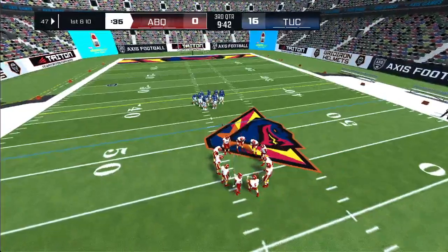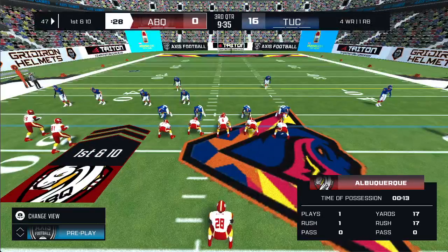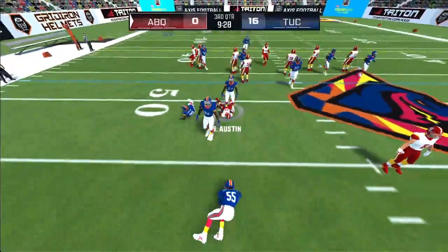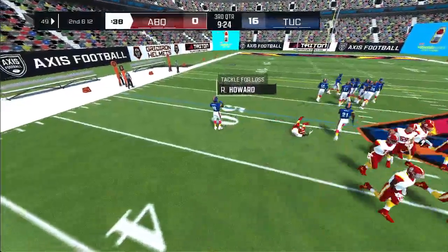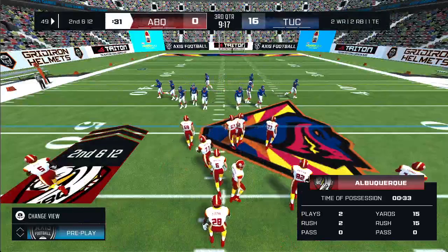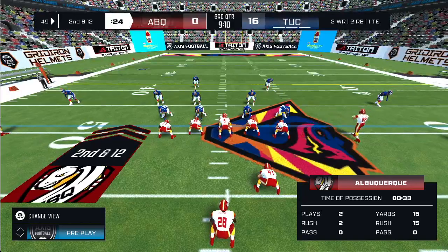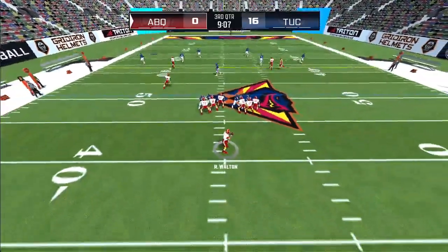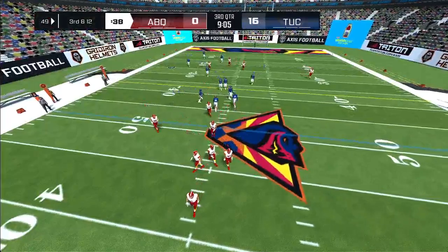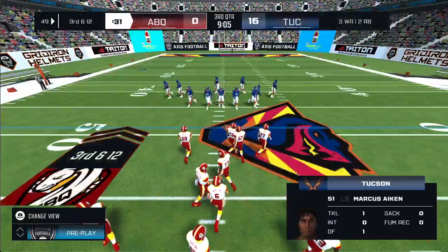Thanks for the update, Emma. First and 10. Tackled near the line. That brings up second down. A five defensive back set for the home team. Walton dropping back, makes the throw. He can't bring it in. Let's see what the call is on third down.